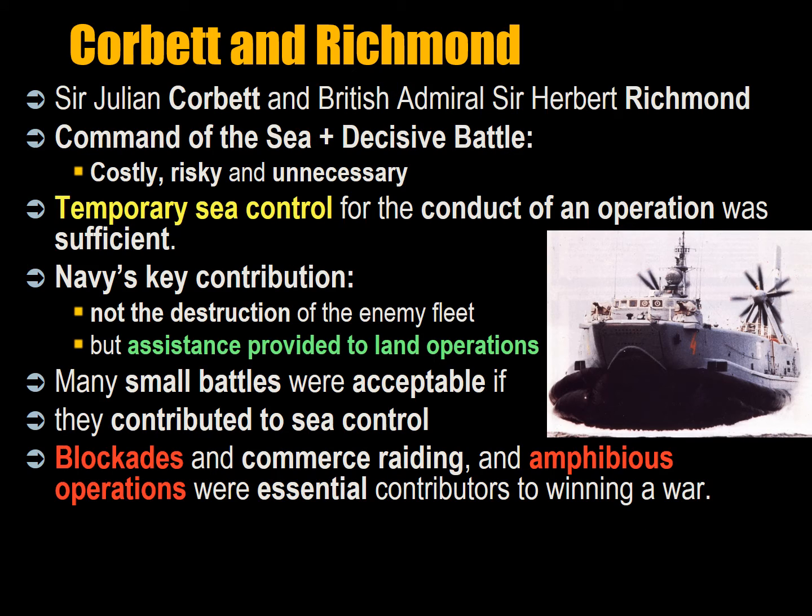Now, Sir Julian Corbett and British Admiral Sir Herbert Richmond disagree with Mahan. Command of the sea was costly and unnecessary. Instead, fleets should focus on temporary sea control for the conduct of an operation, and this was sufficient. To blockade, to do an amphibious attack, to attack a convoy, all you needed was temporary control until the mission was complete, and then you could abandon sea control. The decisive battle and its pursuit was therefore unnecessary and risky and possibly very costly, especially if you lost.